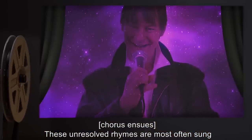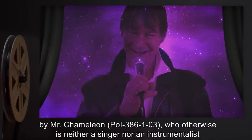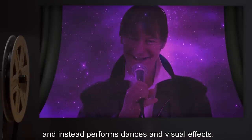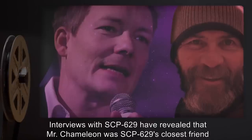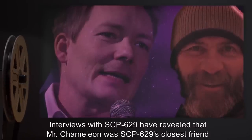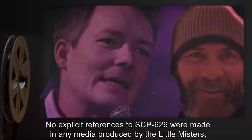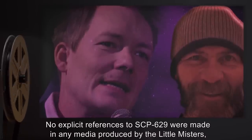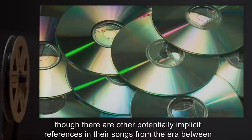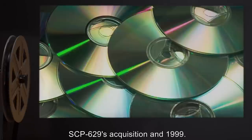These unresolved rhymes are most often sung by Mr. Chameleon, POI-386-13, who otherwise is neither a singer nor an instrumentalist, and instead performs dances and visual effects. Interviews with SCP-629 have revealed that Mr. Chameleon was SCP-629's closest friend among the Little Misters. No explicit references to SCP-629 were made in any media produced by the Little Misters, though there are other potentially implicit references in their songs from the era between SCP-629's acquisition and 1999.